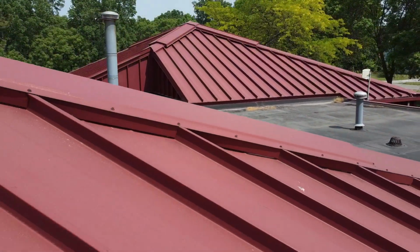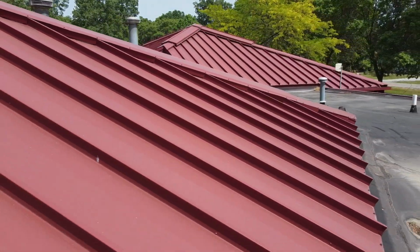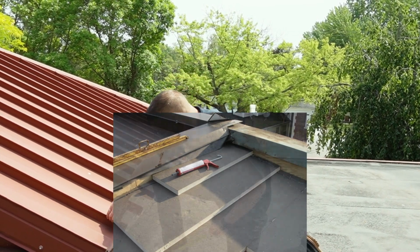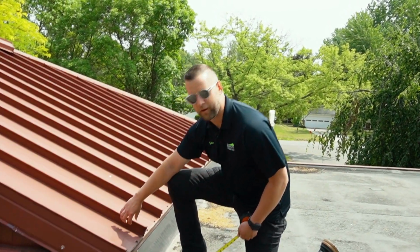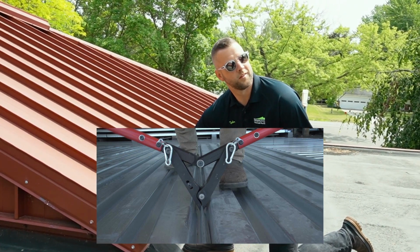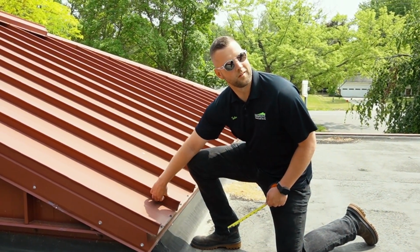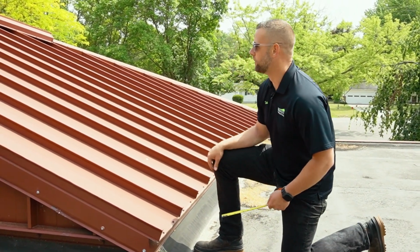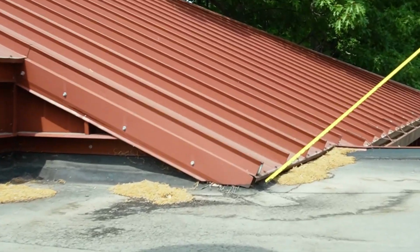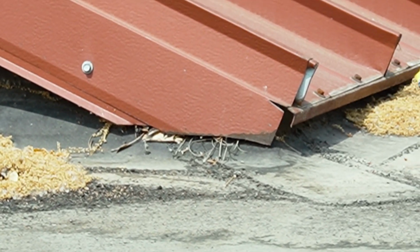The other guy bidding the job was telling me how he was going to remove some of these panels and fit a whole bunch of tapered insulation. But this is seam tight, which means this is crimped with a crimping tool. So how did he plan on getting this apart, and then putting it back together? That was interesting.